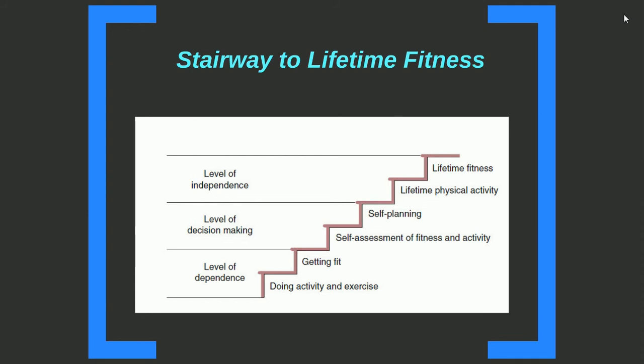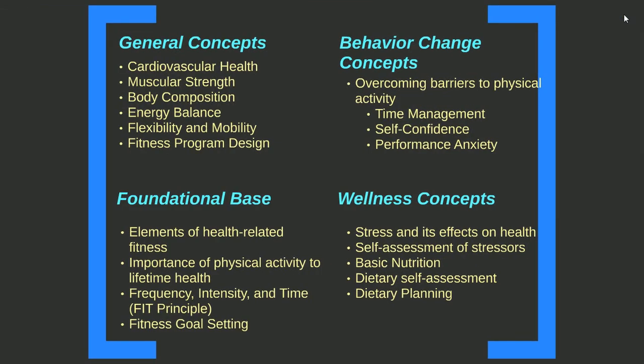In this illustration, students begin at a level where they are dependent on extrinsic forces to guide participation in physical activity and exercise. As they move up the stairway, they become more fit. The next level of the stairway involves a level of decision making which influences self-assessment and self-planning. Finally, a successful student will independently choose to participate in a lifetime of physical activity and fitness. To achieve this, the fitness curriculum model focuses on a number of broad concepts.